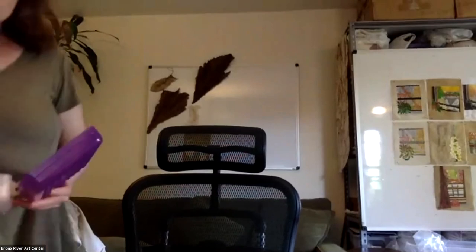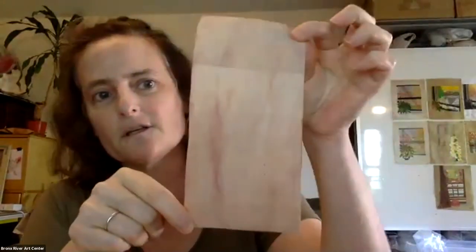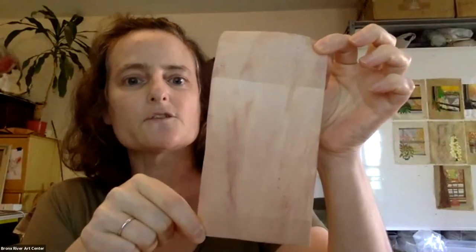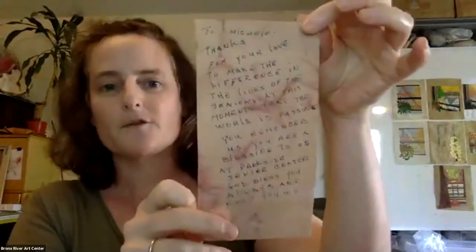So what I do is, these are actually tea bags, and I use these to brew tea, and then I iron them flat, and they become like notes. For my seniors, whom I can't see in person, I sent my tea bags, and they wrote a little something and sent it back.